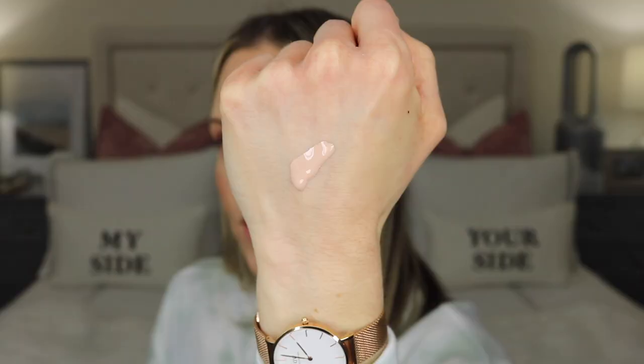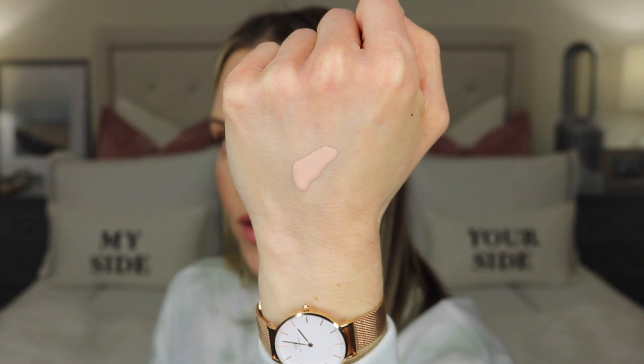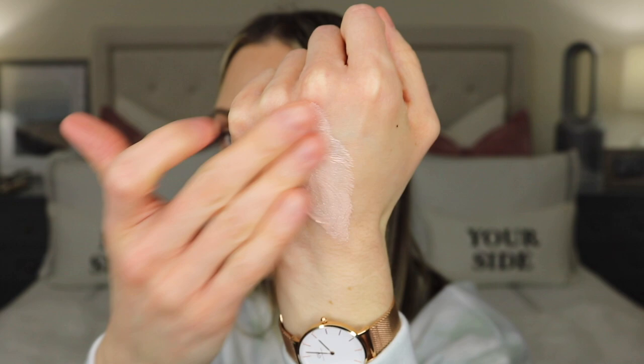So that's what it looks like there. So you can see that there is a slight beigey tone to it, and it's enough to eliminate that white cast. This is very hydrating, like I said. It's non-sticky, and it absorbs into your skin really quickly, which I can appreciate. So as you can see, it's already massaged into my skin, and there is no white cast.